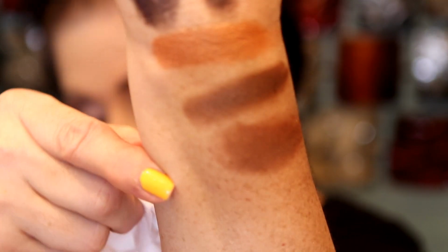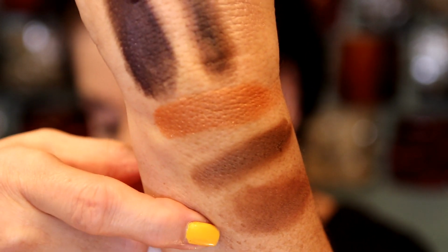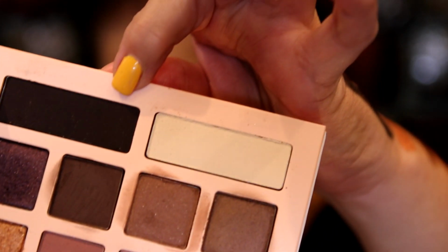It has this really pretty gold, like a bronze. See. This color's really pretty too. This is like the one on the bottom. This one right here, it's got a little bit of shimmer, and it's like a brown, but it almost has a little bit of lavender in it. And then it's got the black, which you can use like a liner also.